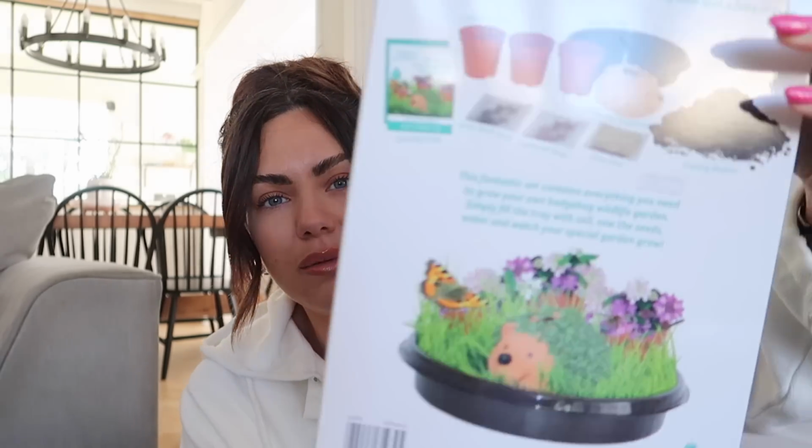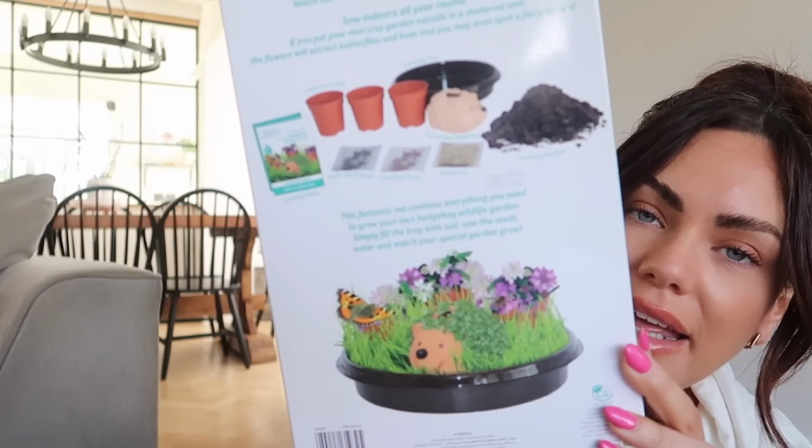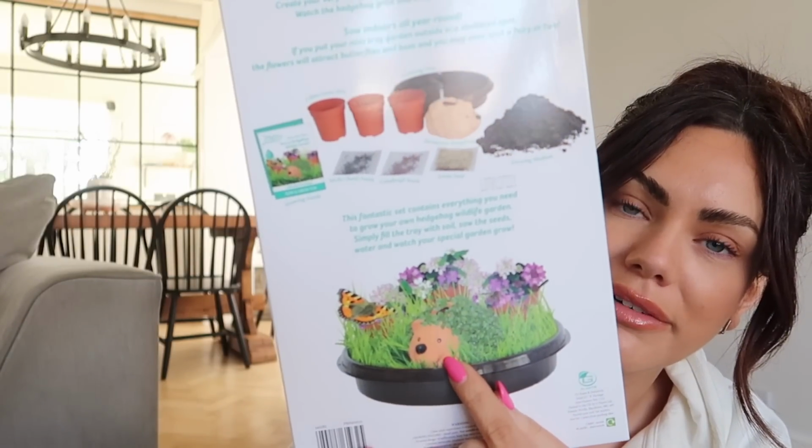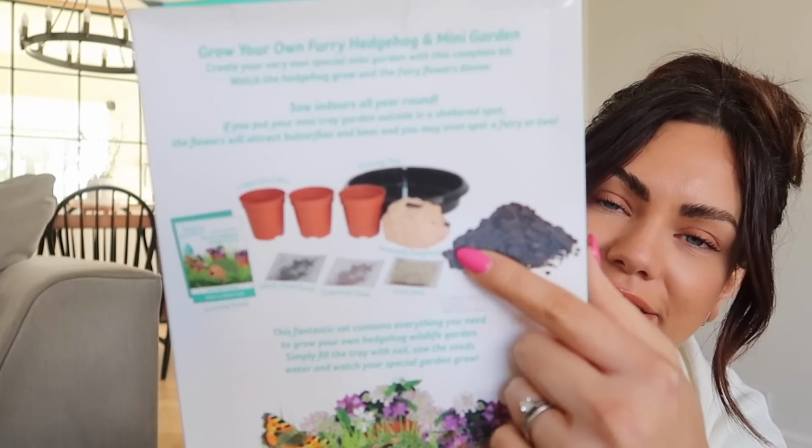So this is a Happy Gardens Grow Your Own Fairy Hedgehog Wildlife Garden. You just put everything together and add water. How cute is that? I think it was around $2.99. This is what it looks like. You get quite a lot in there, and then you can make your own little wildflower garden with a little hedgehog in there. That is so cute.